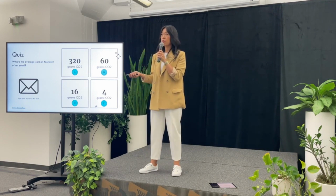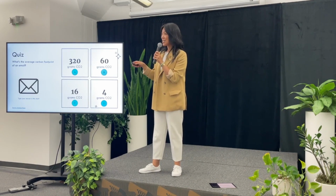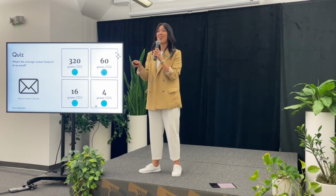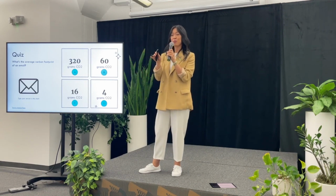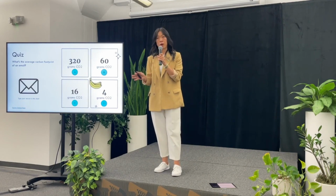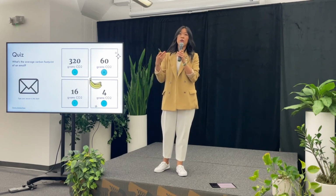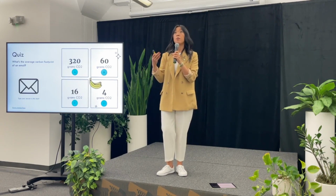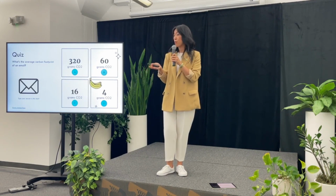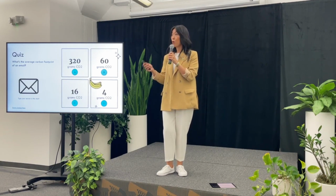So the average carbon footprint of an email, how many people think A, B, C, and D? Okay, kind of like a little bit all over the place, but the average carbon footprint of an email is around 4 grams of CO2 emissions. As we add attachments, as we add photos, the emissions become higher. So at Clever Carbon, we actually have a policy where instead of sending attachments, we send links to folders.